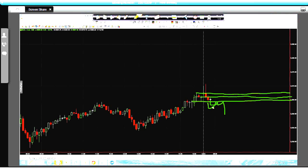Okay, so the risk is if you take the short here, your stop has to be all the way up here. So go calculate that. That's approximately a 10-point move up, or $200 a contract if you take the trade here.